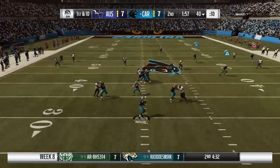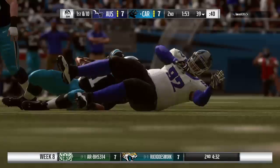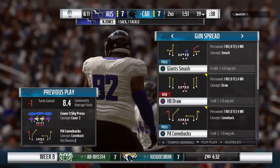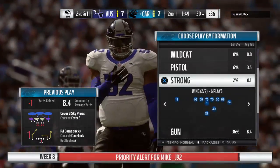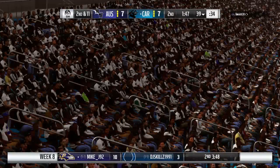Now a play fake here on first down. And he will not make it back to the line of scrimmage as he's going to be taken down. Nazir Jones able to collapse the pocket and drop him for a loss of a yard.